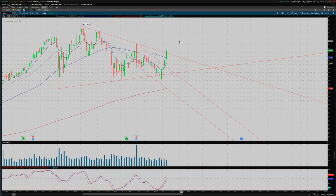I believe I threw around a target of 125 or so for a triangle thrust measurement, and that's certainly a good target, although it could easily exceed that. That's just kind of a conservative target, if anything. Once we get further into this development of a new impulse wave, we can start making different targets based on other Fibonacci relationships and structures, but right now we don't have that data to do that.